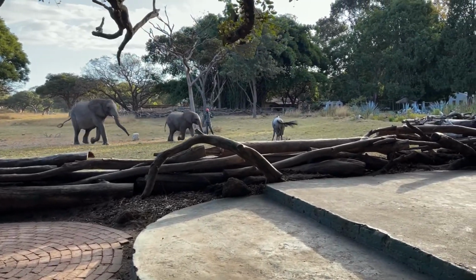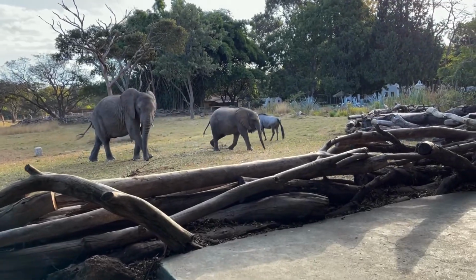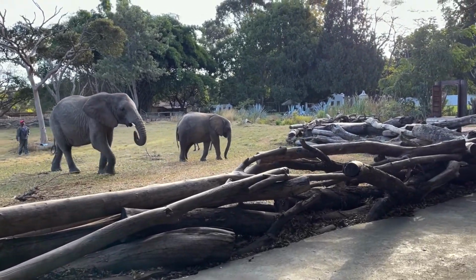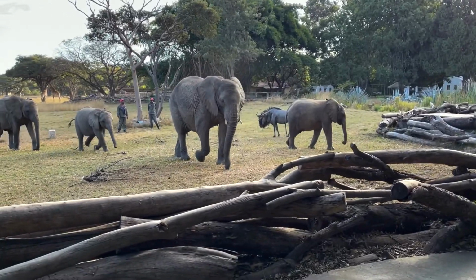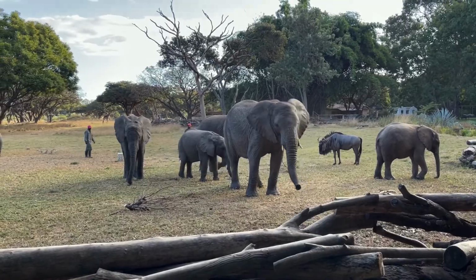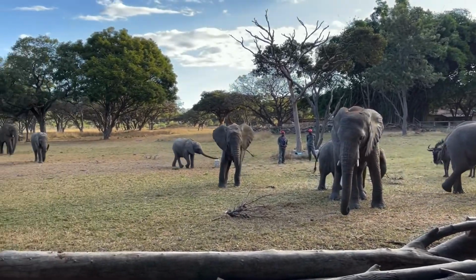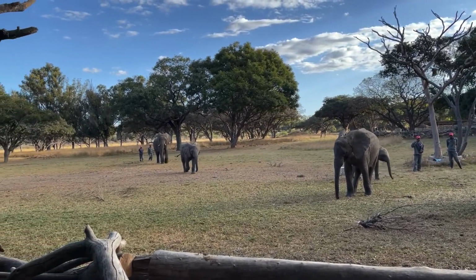We've sent 20 elephants out so far and 12 have successfully joined wild herds. The other 8 keep popping in and out, testing the waters, getting a feel for it, but they'll go out for a few months and come back. Some will go out for a few weeks and come back. It's totally up to the elephant when the elephant feels comfortable enough to join a wild herd.